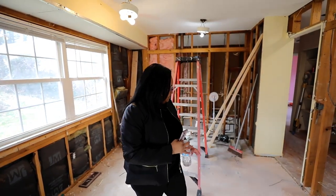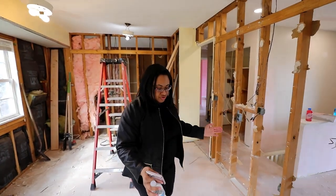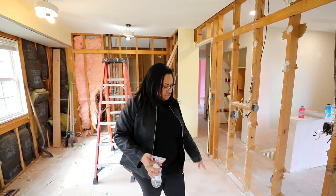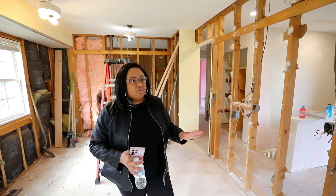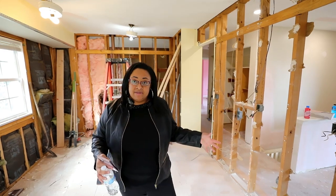And then what I'm gonna do, I'm gonna have an island here, and then it's going to turn. So it'll be like a curved island. So you'll have this straight line, and then you'll have cabinet space here as well. So you'll be able to put bar stools all around. So it's gonna give it a more open feel, and it's gonna have definitely more cabinet space as well.